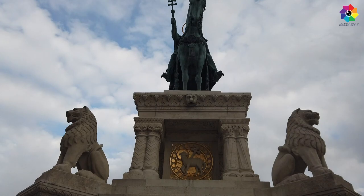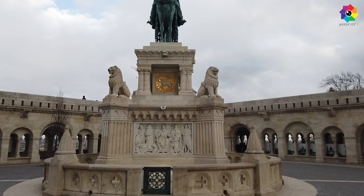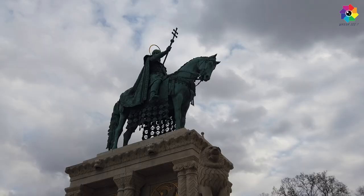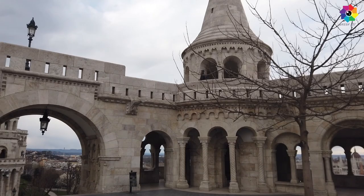The statue of King St. Stephen, the first king of Hungary, stands right between the Bastion and Matthias Church, with a base that features episodes of his life, such as his coronation, lawmaking, church building efforts and the homage of Vienna.